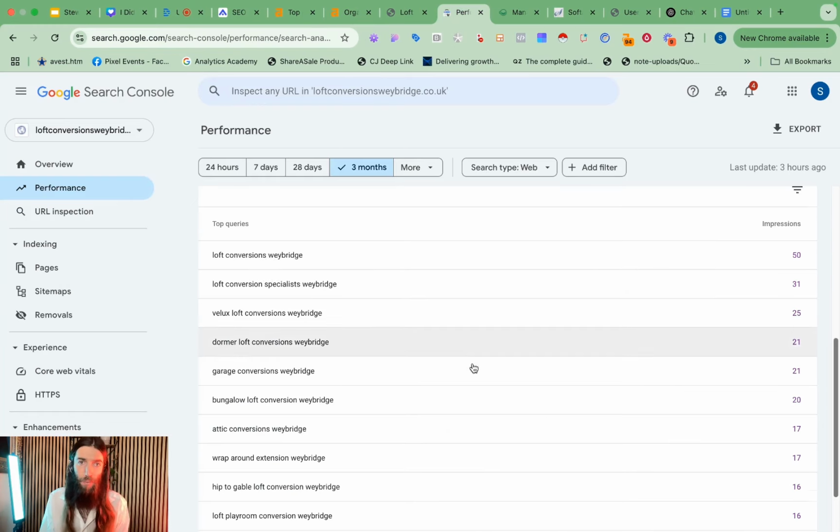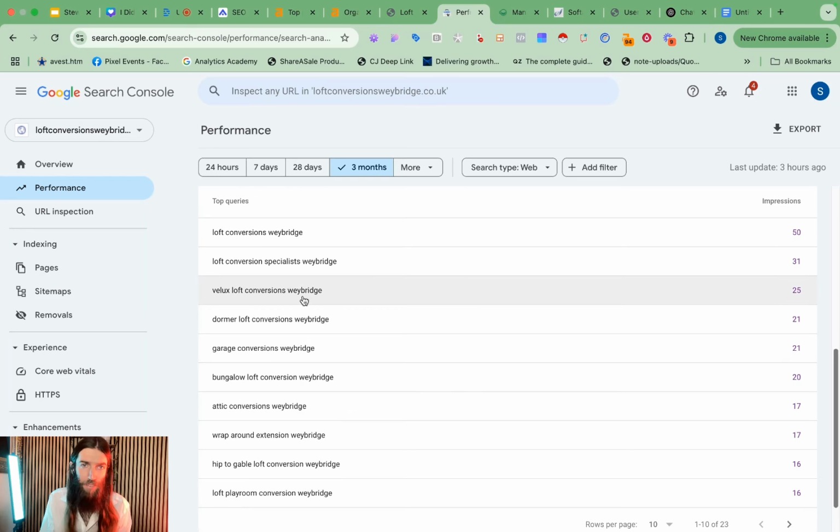Whereas in Search Console, we can see all these variations. So we've got the Velux one, but we've also got dormer lofts, garage conversions, bungalow loft, wraparound extension, hip to gable loft conversion. So is any one of these keywords really going to move the needle that much for us? Probably not. But there's a very strong chance that if we write an article on hip to gable loft conversion Weybridge, no one else will have done that.